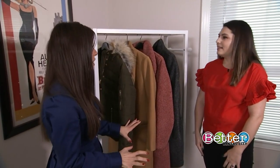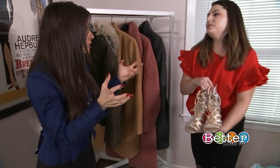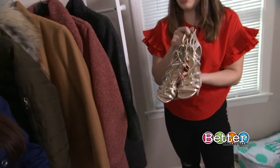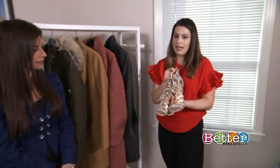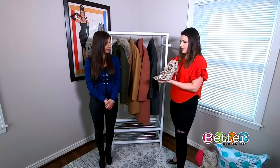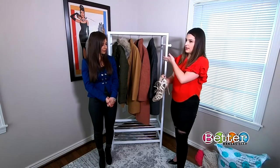Okay, and I've got one last question. What about those sentimental items that you really can't let go of? Not from a vanity standpoint, but maybe it represents something in your life. Yeah, so for me, it's my wedding shoes. And I would say for things like this, you do not have to get rid of them, but do not leave them in your closet. They need to be packed away in a nice, safe place where they can be stored and appreciated and preserved and not taking up room, collecting dust in your closet.